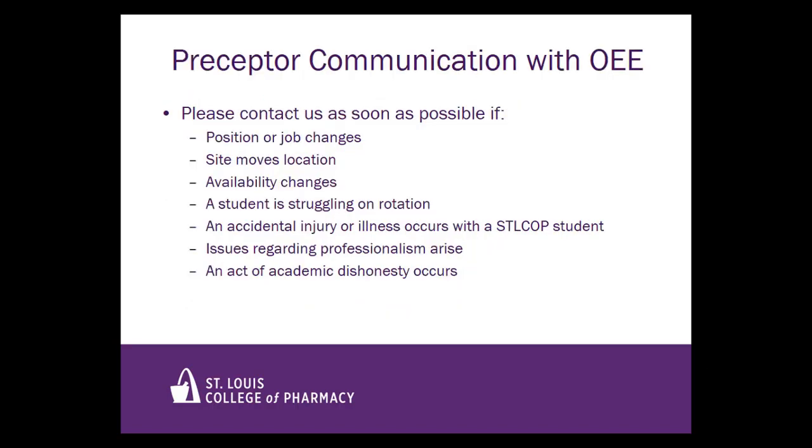To ensure that we have the most up-to-date information on our preceptors, and so that we can support preceptors throughout student rotations, we ask that preceptors contact us if any of the situations on the screen occur, including position or site changes. Students are often surprised at the end of the rotation if they receive a failing grade and have not been given adequate feedback on areas of concern prior to the evaluation. If you have a struggling student, please make sure to document issues explicitly and notify the Office of Experiential Education immediately so that we can assist you in the next steps for managing these situations.